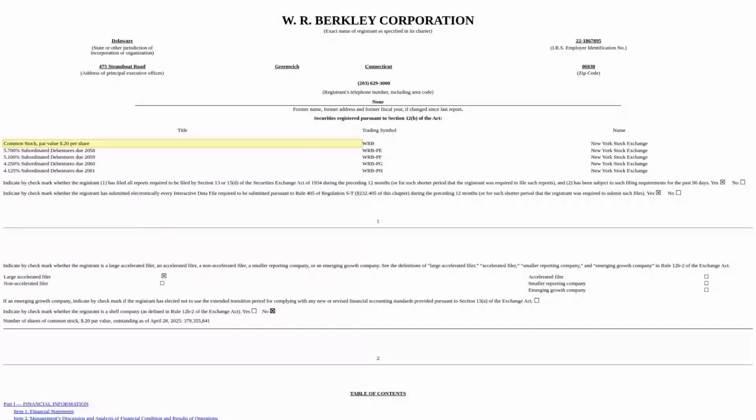Alright, let's get into it. First things first, this is our Form 10Q, basically a quarterly checkup for publicly traded companies like W.R. Berkley Corporation. It gives investors a snapshot of how they're doing. The report covers the period ending March 31, 2025.